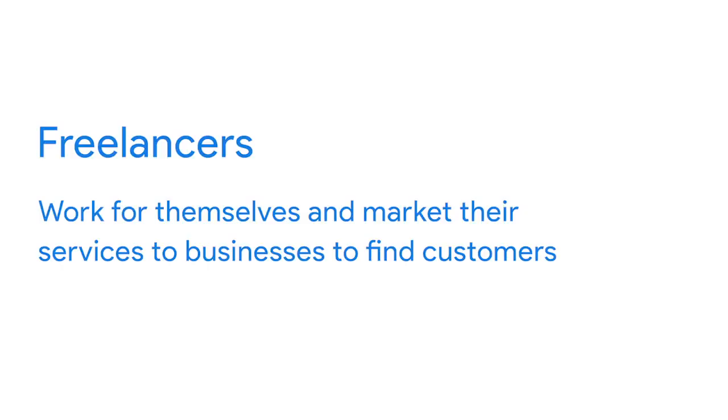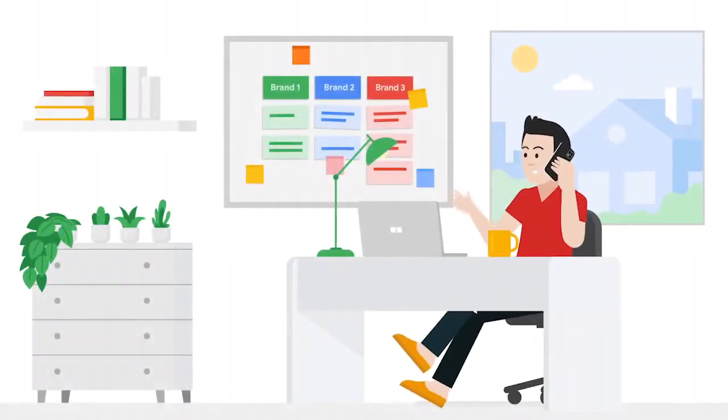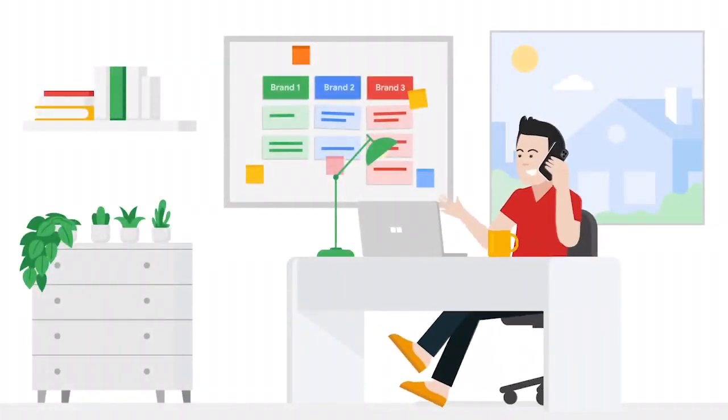Freelancers work for themselves and market their services to businesses to find customers. As a freelancer, you get to pick projects that interest you, make your own schedule, and work with a lot of different brands. Another common place UX designers work is at advertising agencies.